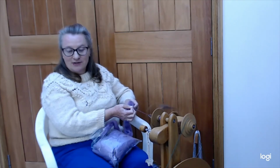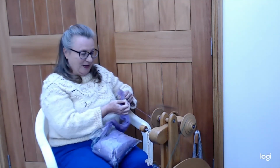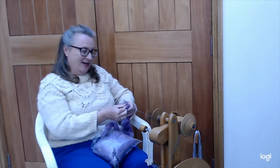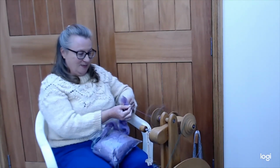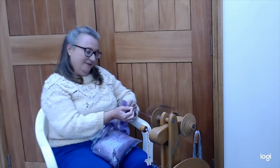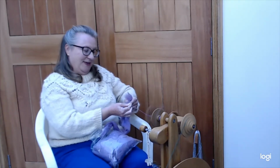So yes, it is the trusty old outdoor chair here, but because it's the right height for me, I can even be lazy and leave my arm here, lean it and really relax and put my elbows up here. Probably not something I would suggest for someone who is learning to spin, to leave your arm on the chair, but, well, I've been spinning for a while, so it's kind of comfortable for me at the moment. So, yes.